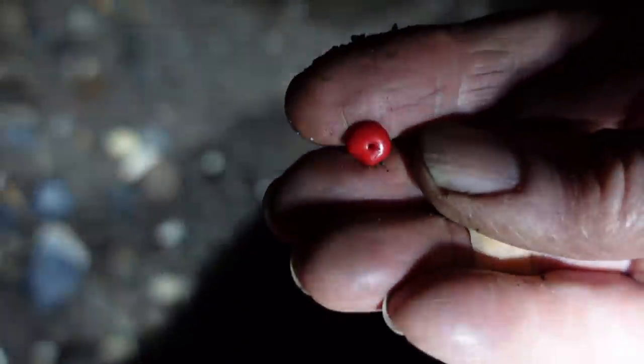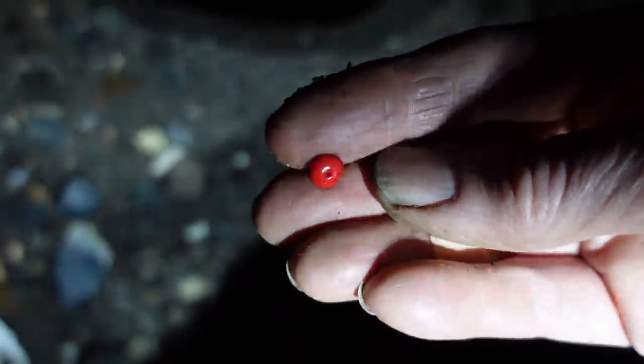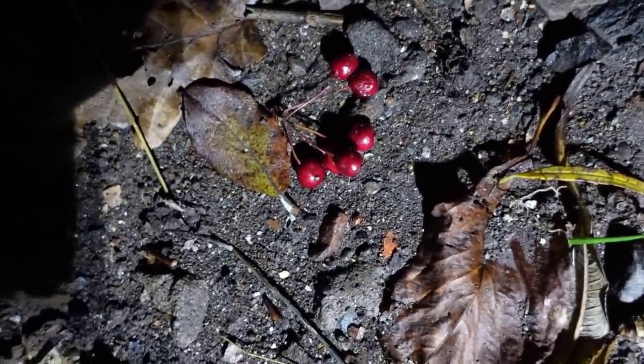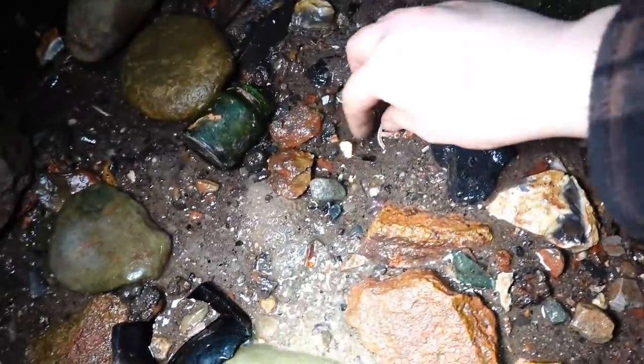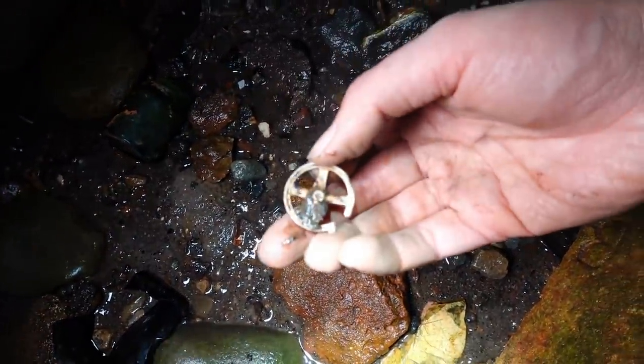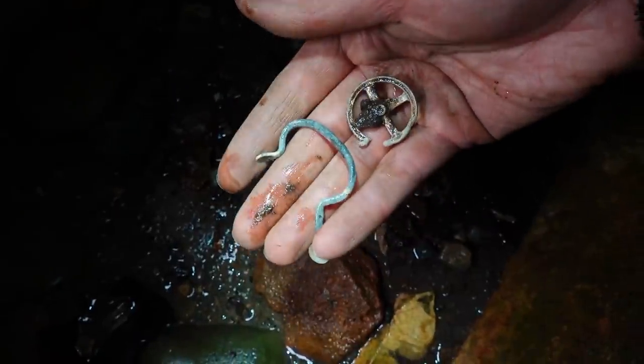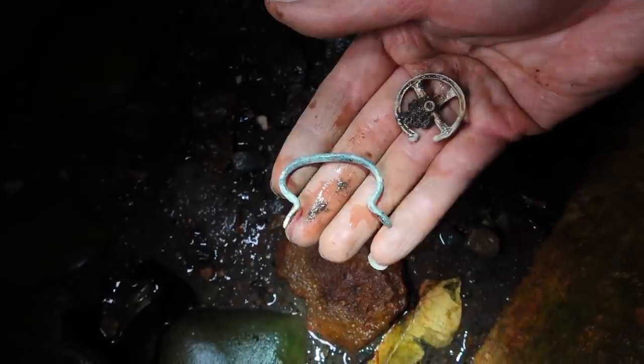Okay, so there are a lot of berries lying around, but I don't think this is a berry. I think this is a bead. Yes, it is. Look. It's a bead. A beautiful, beautiful red bead. And just to prove my point, there are the said berries. There's another bit. Wow. Glowy. Odd metal thing. Got a little lead toy wheel thing. And this. It's like a little mini handle of something. Wonder if you could make something with that.